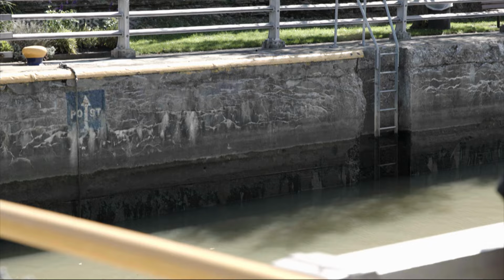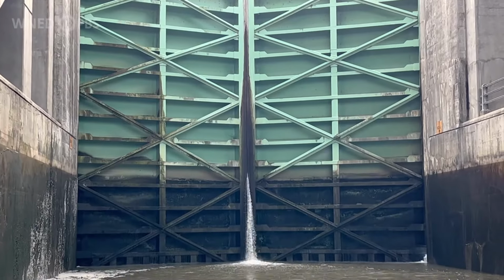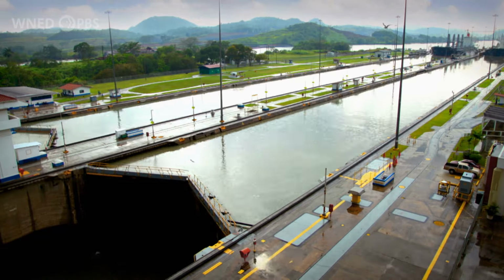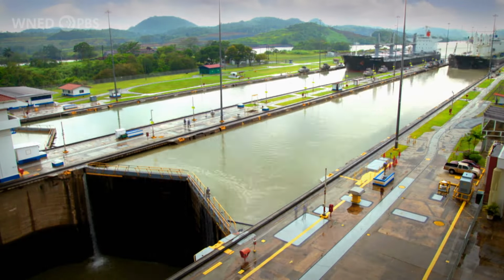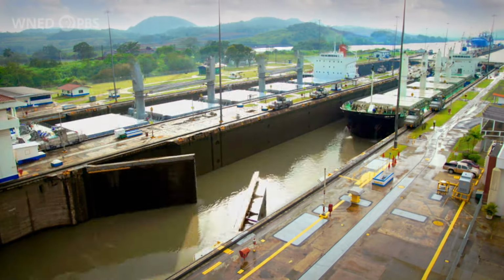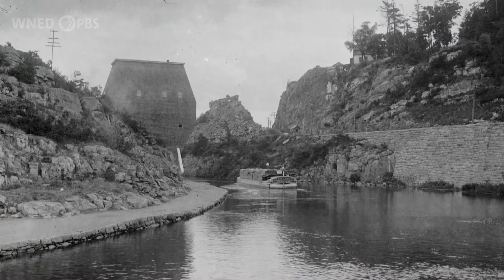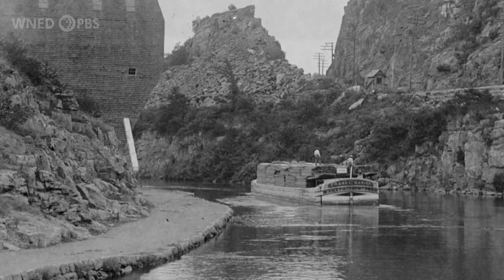So if the water level lowers on one side of a closed system, the same thing will happen on the other. The pressure from the water pushes against the walls of the lock evenly, causing the water level, and the boat, to rise or fall. How cool is that? Canals have played an important role in transportation and commerce for centuries. The Erie Canal changed the face of the United States.